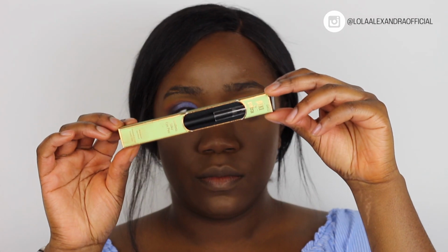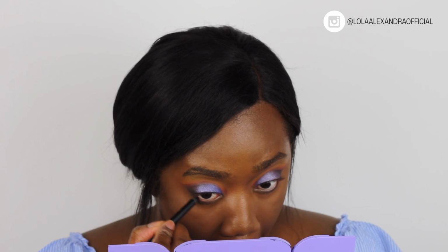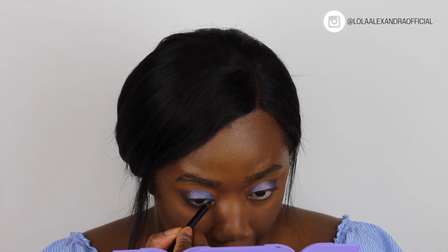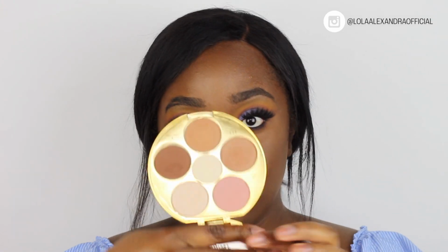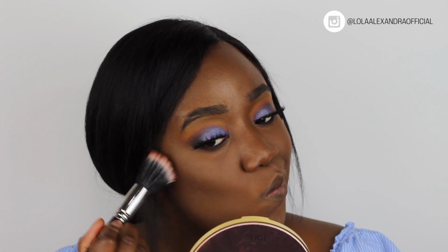Now going back into the eyes, I'm using my Pixie eyeliner pencil and I'm just using that in my waterline. I honestly cannot remember the last time I did this, but I wanted a little bit more definition in the eyes and a little bit more drama. I added my lashes.